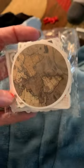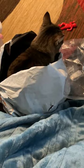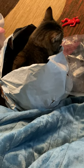Okay, so this set of stickers. I told you there's a lot of stickers because I ran really, really low and I like to spoil my customers. Emmy, I'm not done with that bag yet. I'm not done with it yet. What are you doing?